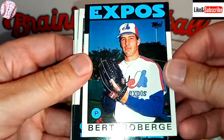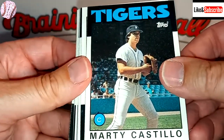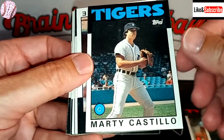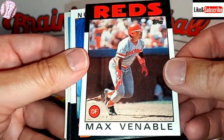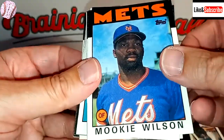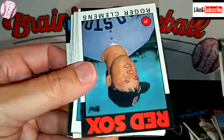Bert Roberge of the Expos. Marty Castillo, third baseman catcher for the Detroit Tigers. And he had one really big World Series base hit. So he's well remembered in Detroit circles. Max Venable, Mookie. We got Mookie Wilson of the Mets. JD, Jerry Don Gleaton for the White Sox.